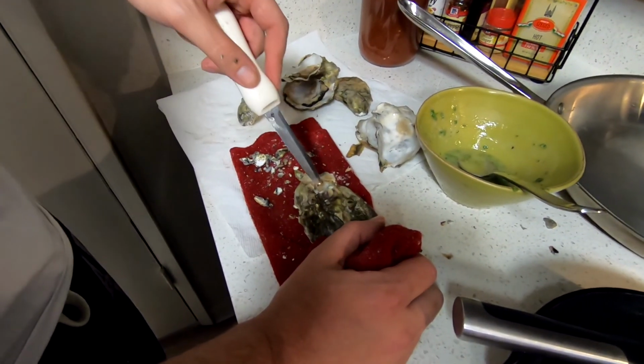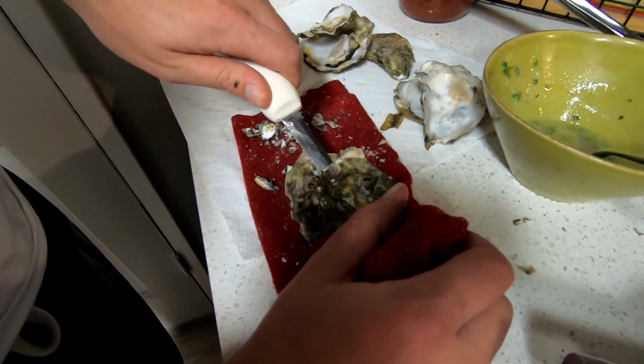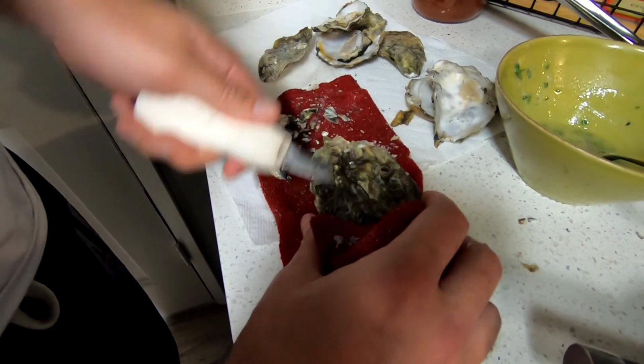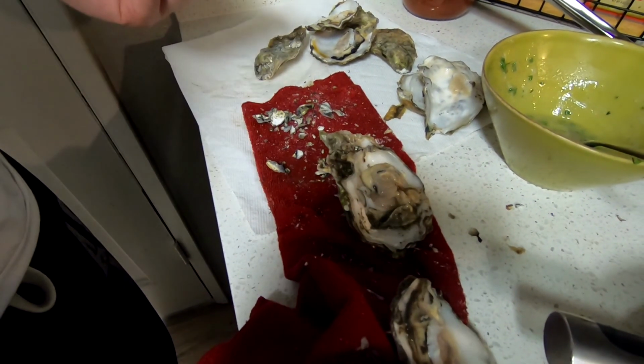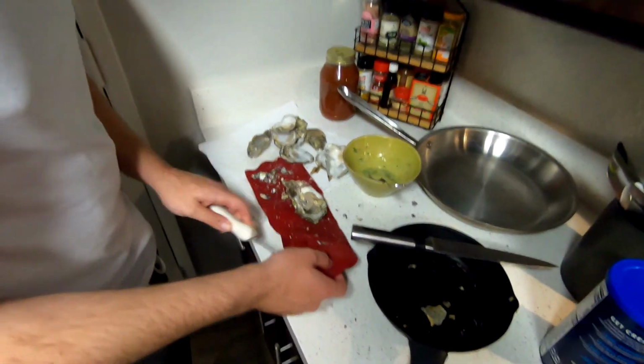And then you look on the oyster, you try to find the hinge. You have to like shove it in. And you pop it. And you work the sides. Wow. And you pop the oyster out. But when you did it the first time, it was pretty hard, wasn't it? Yeah. A lot of work. Got a blister on my hand from doing it.